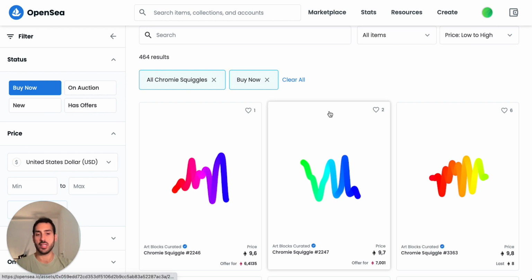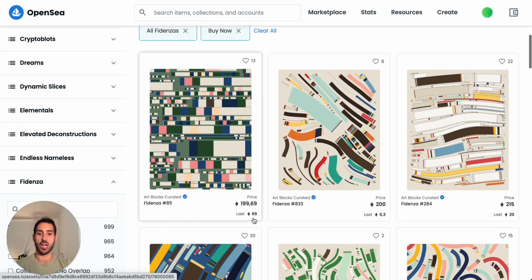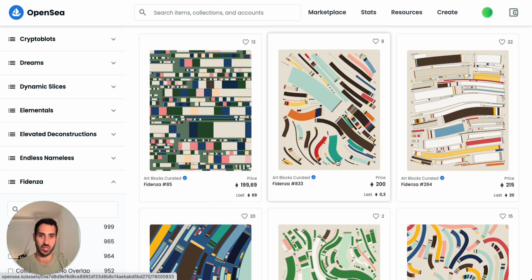And one of the things that you could do, and of course it's not a precise metric, is you can multiply the floor price by the number of tokens in existence. So you could say that here, assume it's 10 ether for the floor, times 9,200 tokens in circulation for Chromie Squiggle, you get to 100,000 ether in pseudo market cap for this collection. For Fidenza, we are at 200. There are 1,000 of these tokens in circulation, so you are at 200,000.